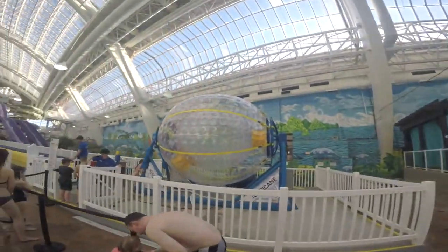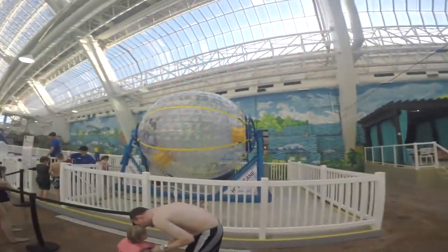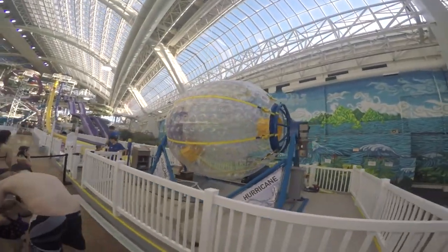Up next at World Waterpark is the Hurricane, which is essentially a human hamster ball. This thing looks silly, but it's actually really, really intense and wild.